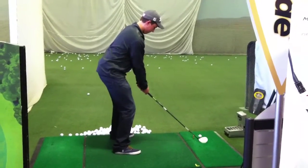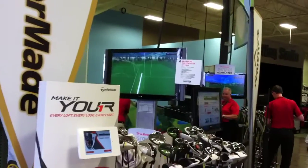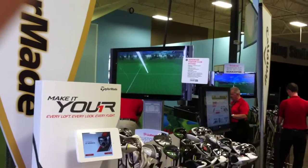And we see her, Johnny, on the 50 feet. Oh, he smashed that one. Absolutely magnificent ball flight. Oh, look at that magnificence.